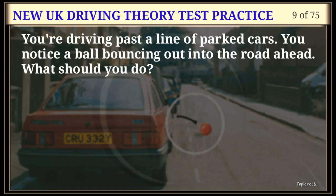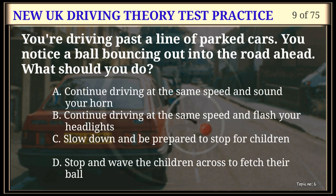Question 9 of 75. You're driving past a line of parked cars. You notice a ball bouncing out into the road ahead. What should you do? A. Continue driving at the same speed and sound your horn. B. Continue driving at the same speed and flash your headlights. C. Slow down and be prepared to stop for children. D. Stop and wave the children across to fetch their ball. The correct answer is C. Beware of children playing in the street and running out into the road. If a ball bounces out from the pavement, slow down and be prepared to stop. Don't encourage anyone to retrieve it. Other road users may not see your signal and you might lead a child into a dangerous situation.